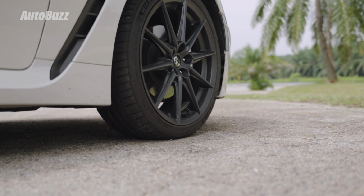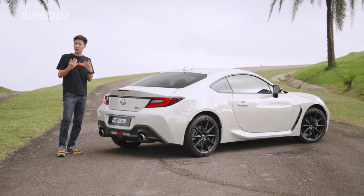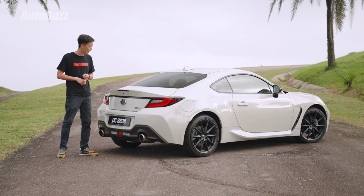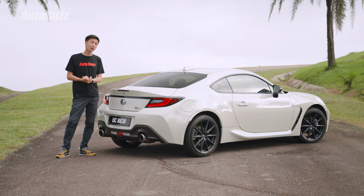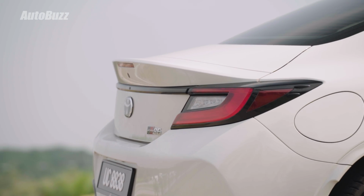As for the 18-inch wheels, the spoke design was inspired by Japanese swords. The GR86 is available in several colors. You got red, black, grey, but if you ask me, after having this for several days, I'd go with the white. Together with that wheel design, this ducktail spoiler, it just pops.